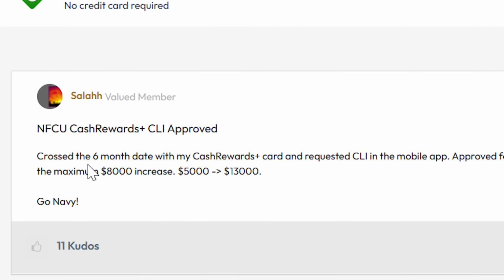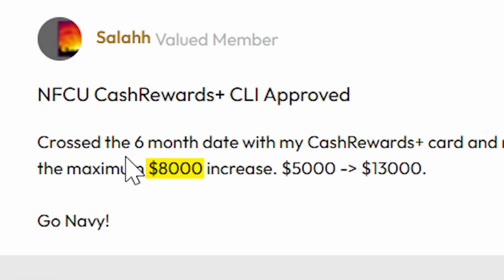You know, one member got approved for a credit limit increase earlier this month, and they said they crossed the 6-month date with their Cash Rewards Plus card and requested a credit limit increase on the mobile app. They were approved for the maximum $8,000, and they increased from $5,000 up to $13,000.